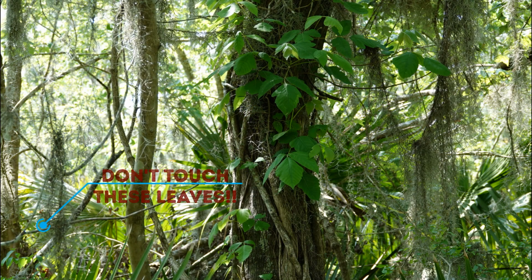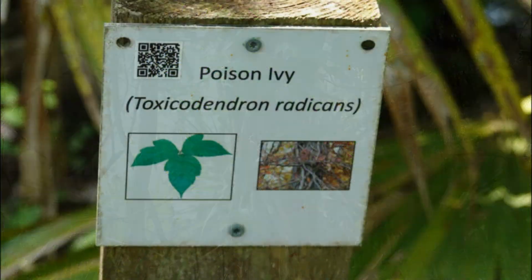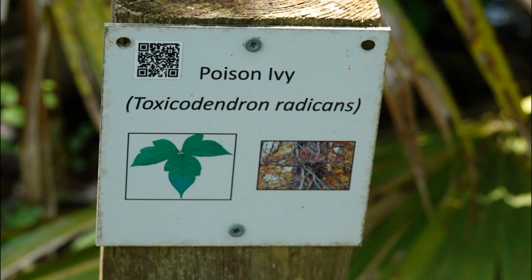If you arrive by cab or Uber, the park recommends making arrangements for the return trip. We didn't have to wait too long, but definitely a good idea.